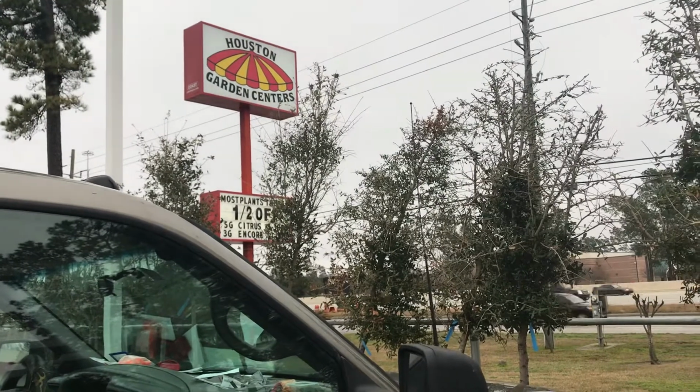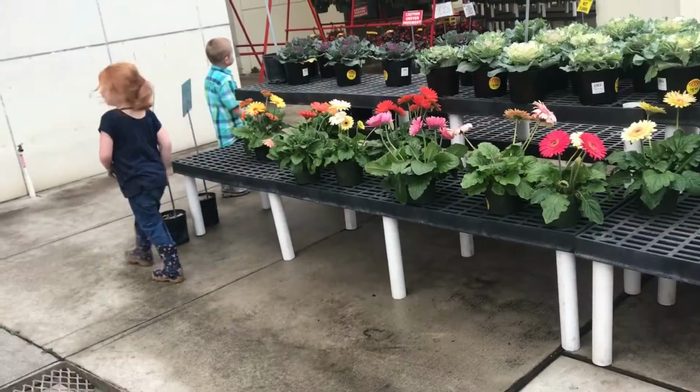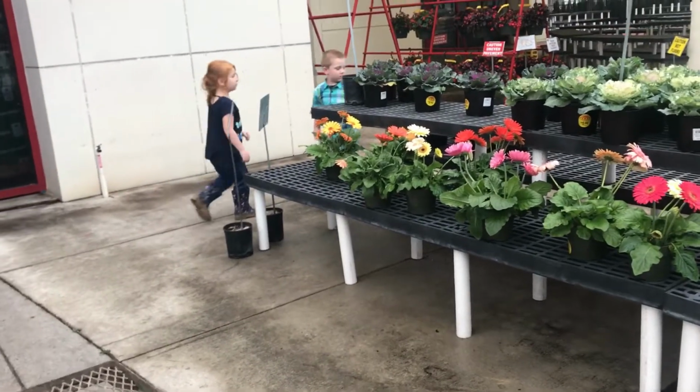So I got my little couple of kids with me. We're going to go in here and stock up on some fruit trees and some hardwoods for the backyard. She has to sniff every flower. Meanwhile, I got the big cart and we're stocking up.